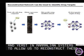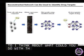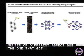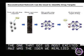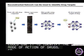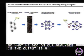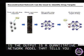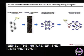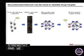We then got excited as engineers to think about what could you do with those networks. And I'm going to talk about a number of different aspects, but the one that got us most excited was the idea that we realized you could use it to identify the mode of action of drugs. Okay, so what we do on our analyses is the output is a quantitative network model that tells you which gene is talking to which gene, what's the nature of the interaction, is it excitatory or inhibitory, and what's the strength of the connection. Okay, so you get this quantitative network model. And we realized, hey, you could actually use this to identify what's a drug hitting.